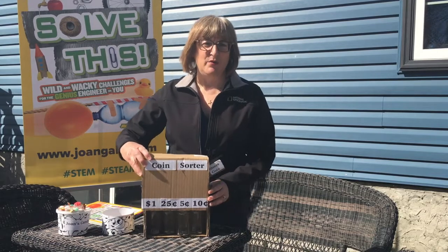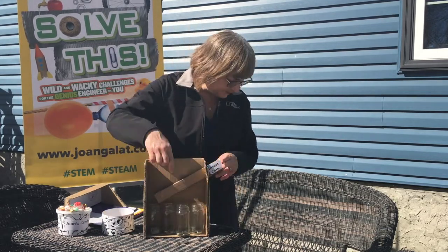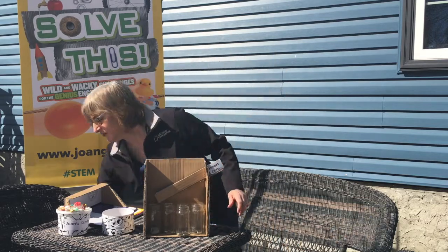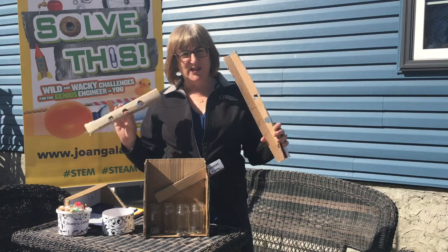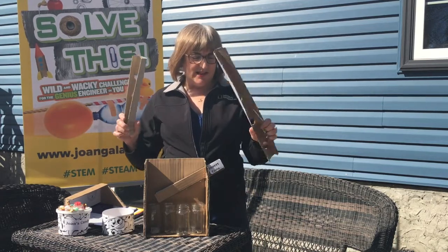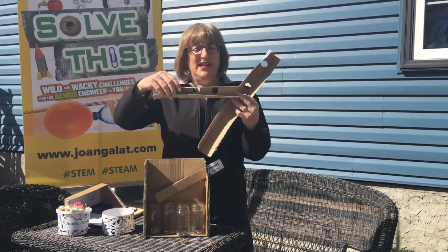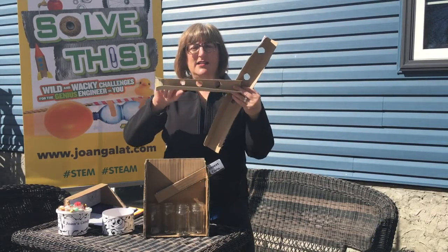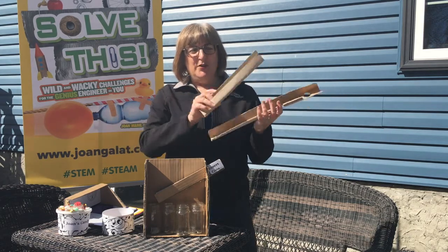Now let me show you how it works. I'm going to take this off, and you can see the chute in here. Here's some examples of when I was building it. When you're trying to make something, you often don't get it right the first try. You've got to do some practice. And I had some practice chutes. I had to make sure I got the spacing of the holes just right, and I had to make sure that the sizes corresponded to the coins. If I didn't, the money wouldn't go in the right jar.